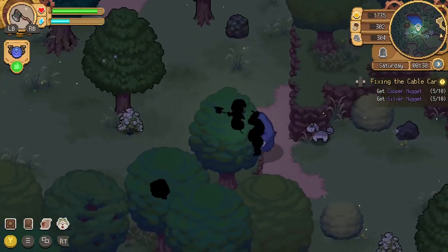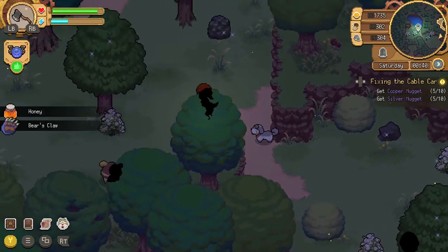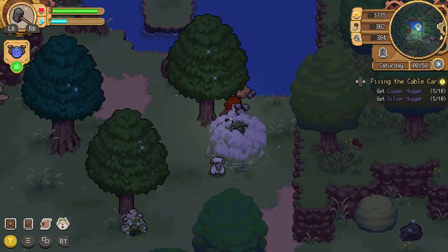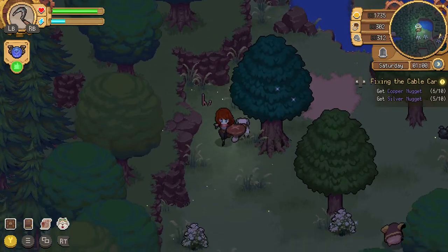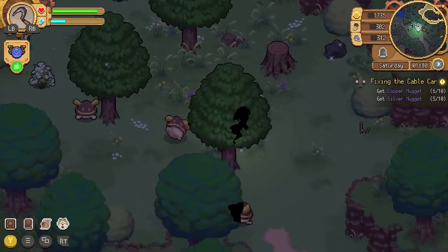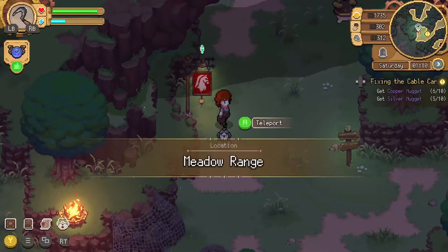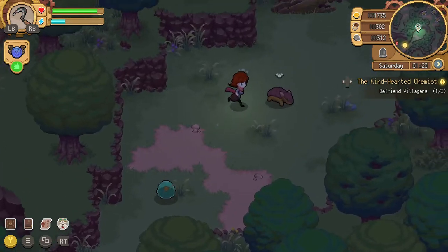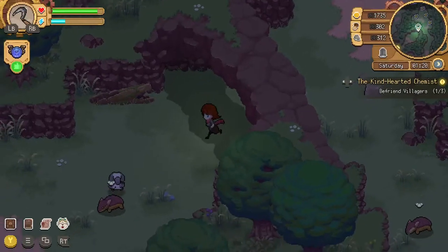Ah, the bear. There we go. This is why I'm glad I didn't use any copper or any materials like that in my potions, even though you can. Okay, let's head back over here. Wait. Up this way.